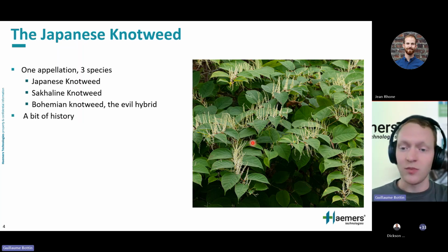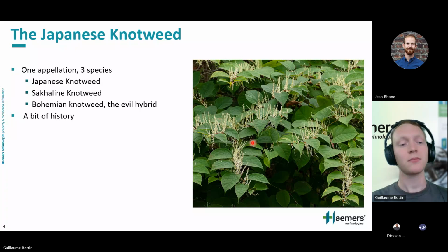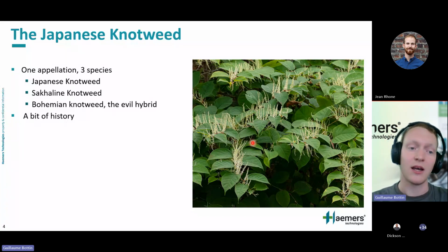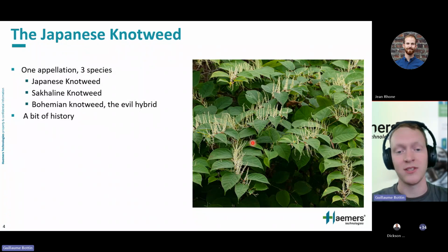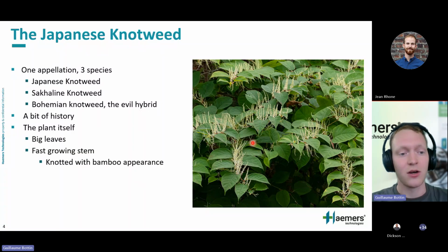Concerning the plant, a little bit of history. The first traces of the Japanese knotweed in Europe can be dated back to the Middle Ages. It was used at this time to feed cattle because it has a huge yield ratio of biomass. And it was reintroduced later in the 19th century as a decorative plant due to its early blooming and its nice smell.